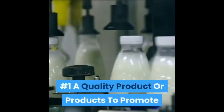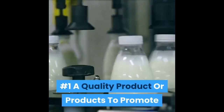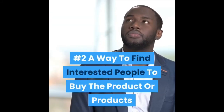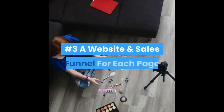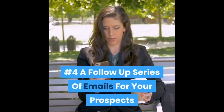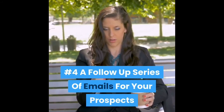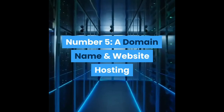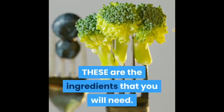Number 1, a quality product or products to promote. Number 2, a way to find interested people to buy the product or products. Number 3, a website and sales funnel for each page. Number 4, a follow-up series of emails for your prospects. Number 5, a domain name and website hosting. These are the ingredients that you will need.